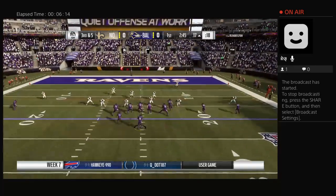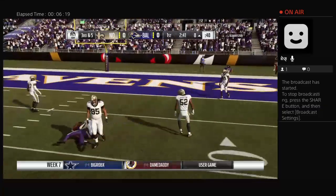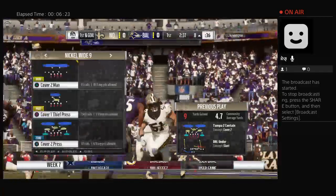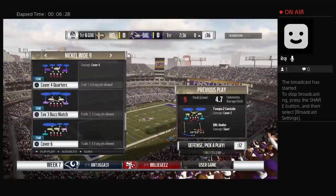From the gun, it's Jackson. This will be caught just inside the 10. And he's got the first down as he gets it to the 8. They're able to convert on 3rd down, and that sets up a 1st and goal.